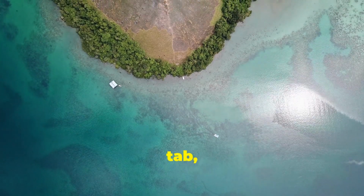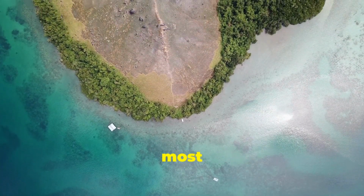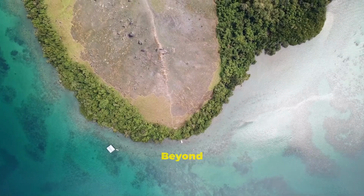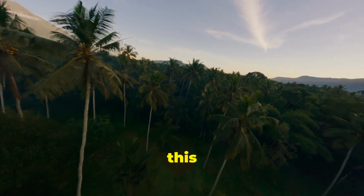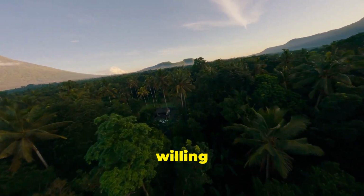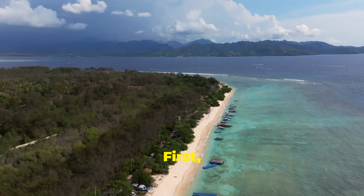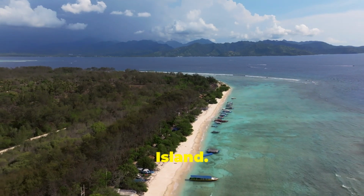Before you close that tab, let's talk about the real East Timor, those hidden gems most travelers don't even know about. Beyond the glossy brochures and the top 10 lists, there's a side of this country that's raw, untouched, and waiting to be discovered by those willing to wander a little further. First, swap the crowded beaches for the untouched sands of Jaco Island.